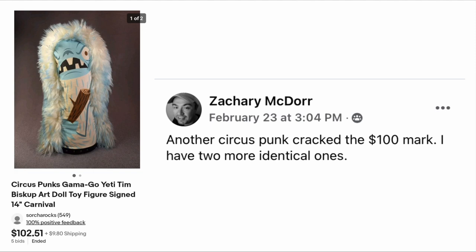And here we have Zachary McDoor with a circus punk that sold for $100. He is actually coming on the podcast in a couple of weeks, and he's going to talk about his circus punk haul. He's been selling a lot of these, and I've never even heard of these, and aren't they creepy looking? Anyway, this one sold for $100, and it's Circus Punk's Gamma Go Yeti Tim Biscup Art Doll toy figure. That is a lot of keywords.